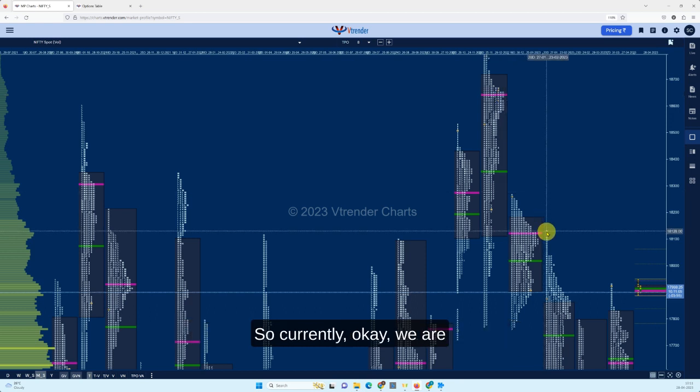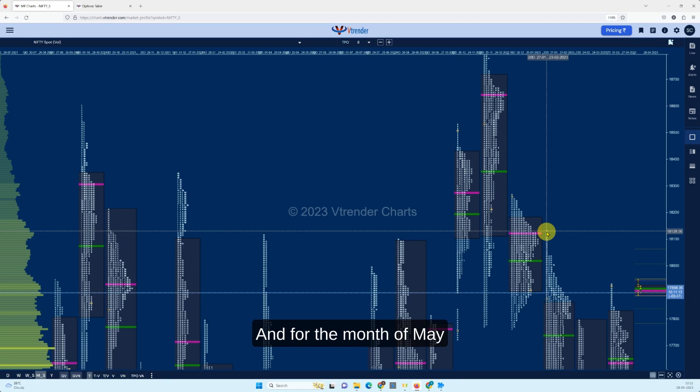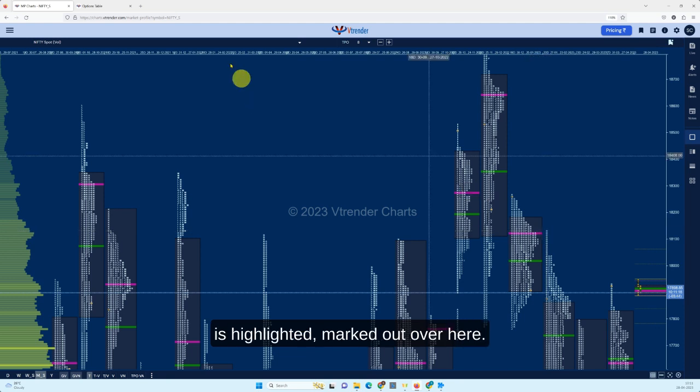Currently we are already sitting around 17,900. So risk reward wise, this is not really a favorable time to enter a new swing position for the month of May. And the month of May is highlighted, marked out over here.